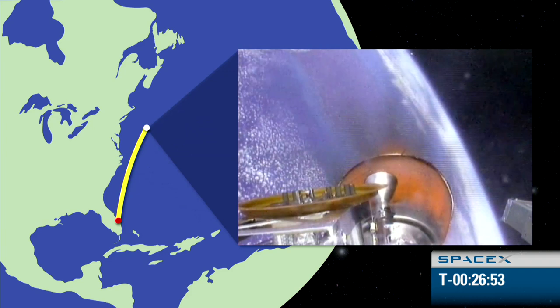Now, at this altitude, the exhaust plume of the engine is nearly invisible. Instead, what we should see tonight is the large expansion nozzle glowing red hot in the darkness of space. Red hot glow is normal for that upper stage engine.